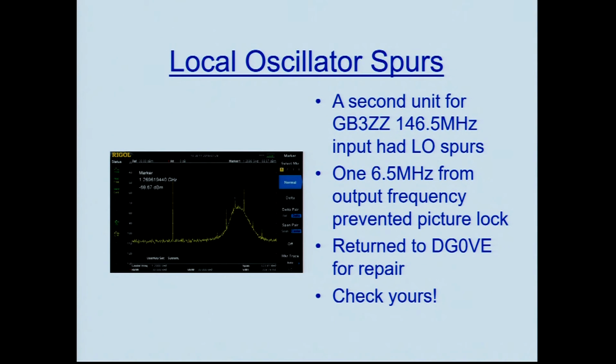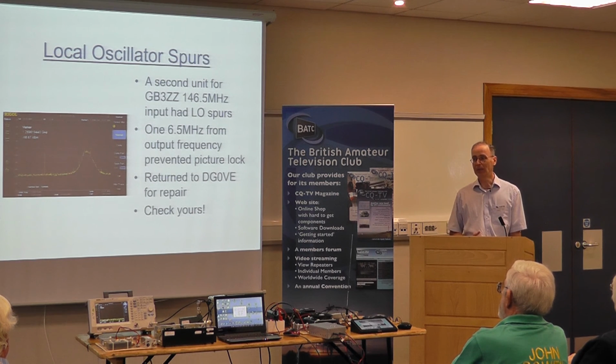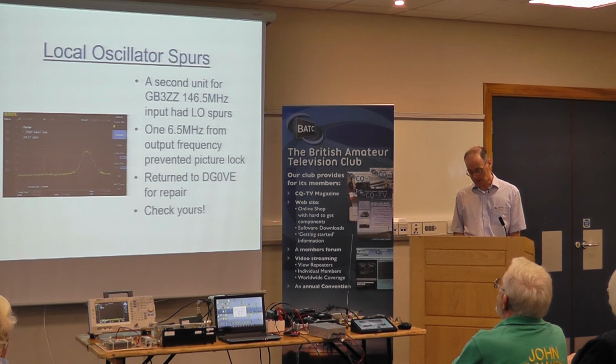The big spike on the left-hand side is the local oscillator at 1130. But also present were these little spurs at 20 megahertz intervals through the pass band. And one of these happened to be at 1270 megahertz, which is 6.5 megs from our output. And of course, Minitiouner was not having any of this, and it wouldn't lock up at all. So once we discovered all of this, we sent this particular tuner back to Roberto in Germany, and he replaced some capacitors in it and put some of this sticky black foam in. And it all seems to have calmed down quite well now. But in fact, 3 of us have got these devices down in Bristol, and we've looked at them all, and these spurs are all there to a lesser extent. So if you do buy one of these, you do need to check that quite carefully.